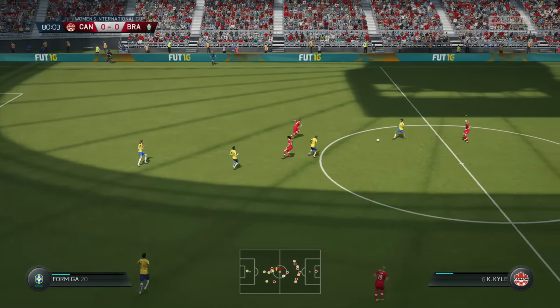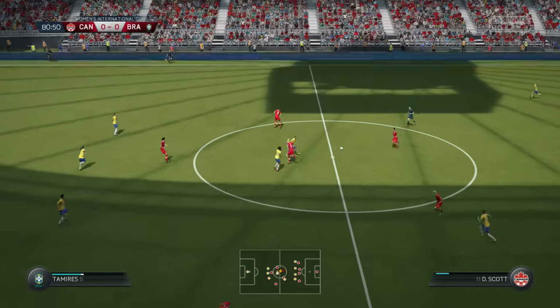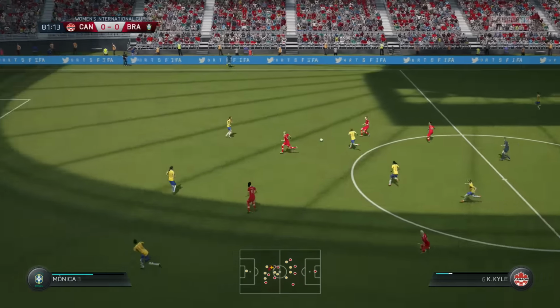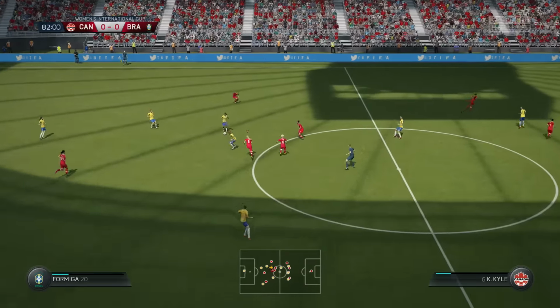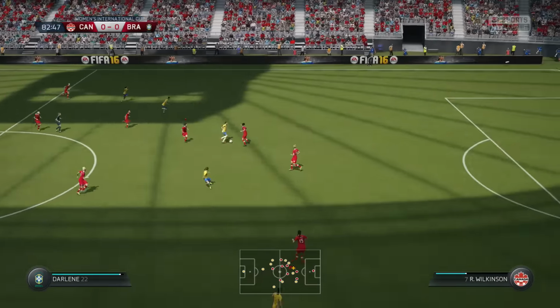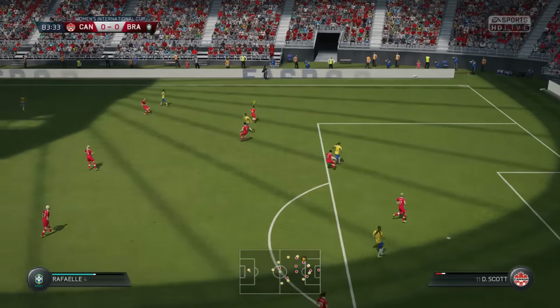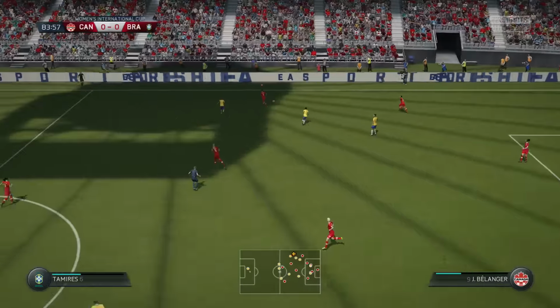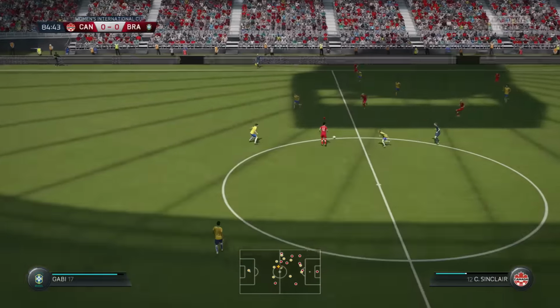Good contest between these two as they jostle for possession. That's the way to win the ball back. José Bellanger. Formiga. Here's Dalen. Tackle is strong. Oh, we're going into the last 5 minutes now, and both teams still have a chance of winning it.